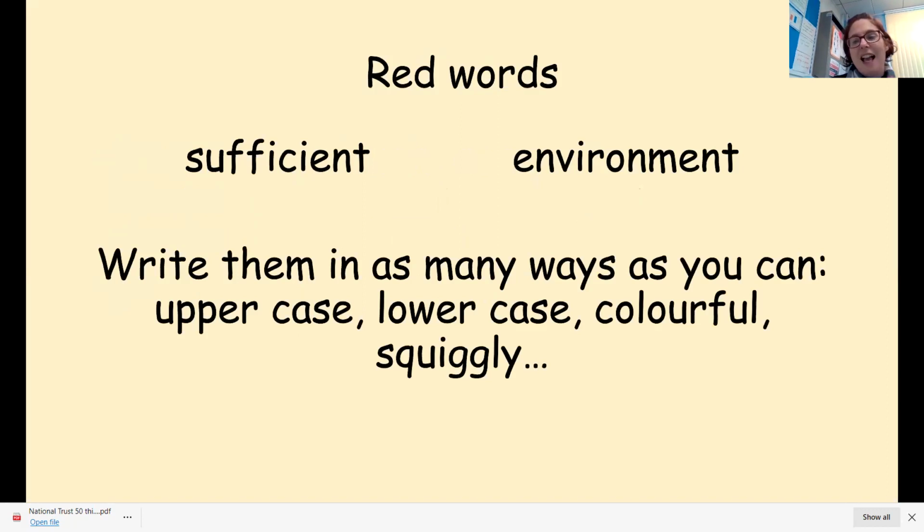Our red words for today, again with our ent ending, we have sufficient and environment. I would like you to write those two words in as many ways as you can. So uppercase, lowercase, that means capital letters, lowercase letters, colourful, squiggly, however works for you. So write them as many ways as you possibly can. See if you can do 5 different ways for me. Okay, so pause me now, do that, and then move on when you're ready.